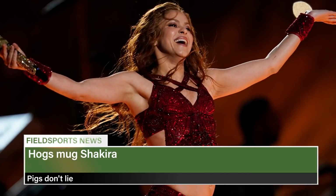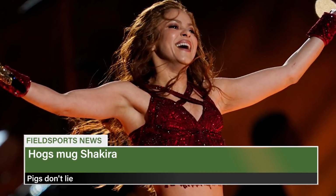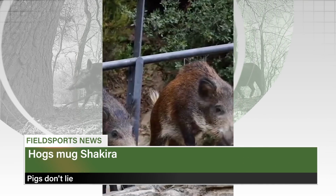And finally, hogs mug Shakira. Pop singer Shakira says she was attacked by wild boars in a Barcelona park. The singer relayed the incident in an Instagram story in which she shows a torn and dirty bag to the camera and described how the animals had tried to make off with it. She claims the pigs tried to steal her phone.